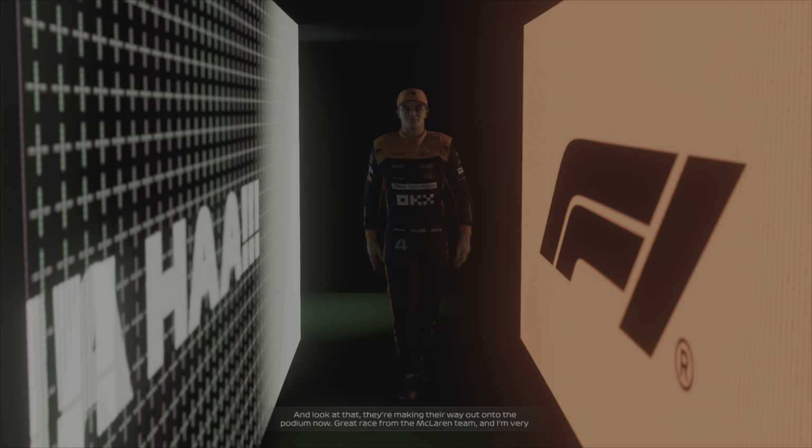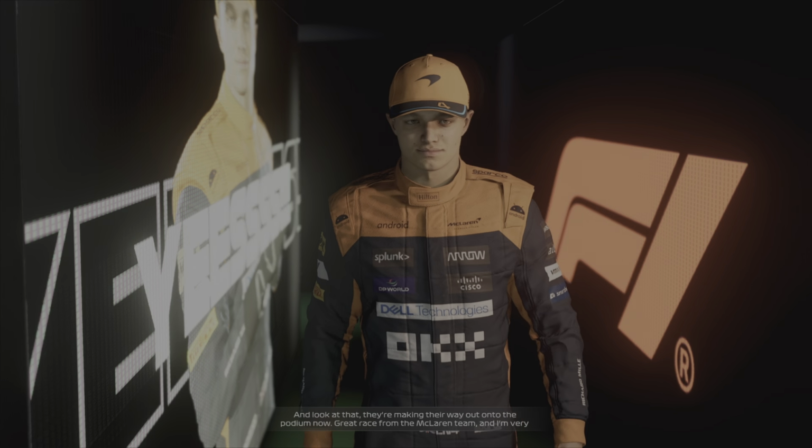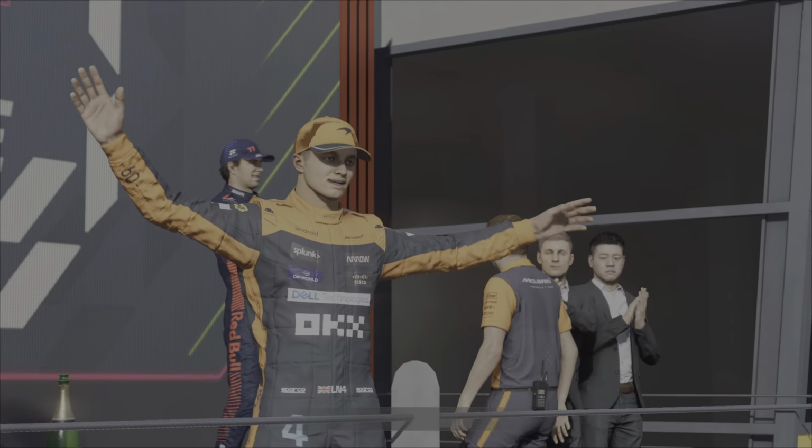And look at that, they're making their way out onto the podium now. Great race from the McLaren team, and I'm very happy to see them there on that top step of the podium.